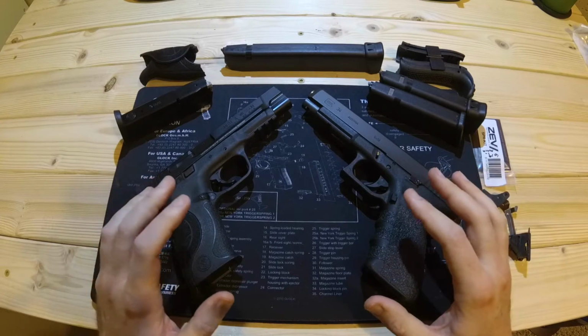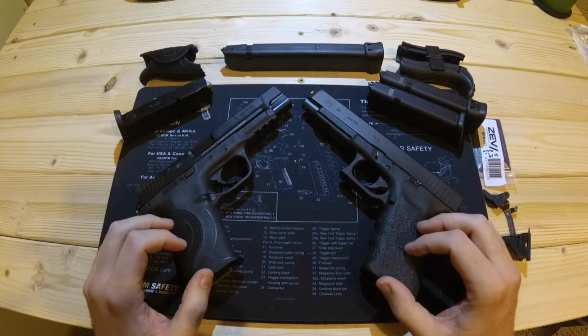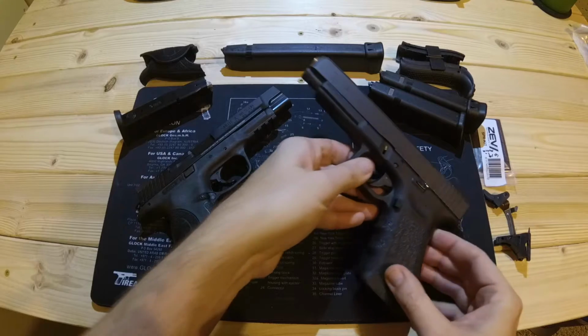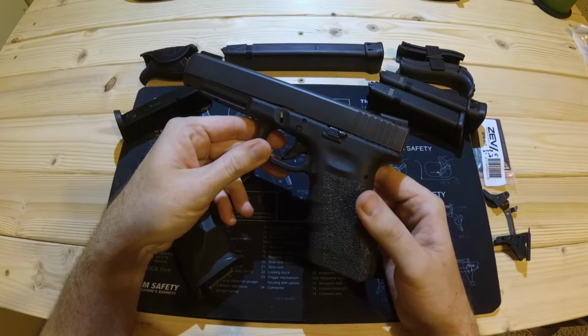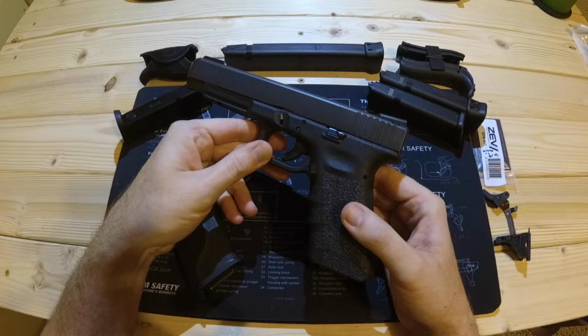I'll just go ahead and talk about why I've chosen to get into Smith & Wesson a little bit, and it has to do with ergonomics. For me, both of these guns are very ergonomic, but they're ergonomic in different ways. So the Glock 34, this is a Gen 3 Glock 34. And those of you who are into Glocks know there are some differences between the Gen 3 and the Gen 4. One of the biggest ones is the grip.